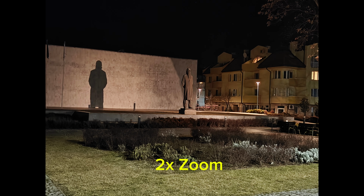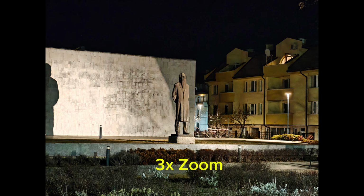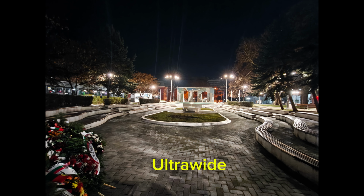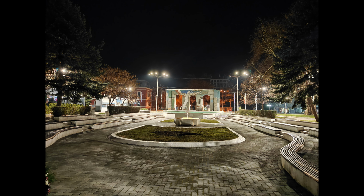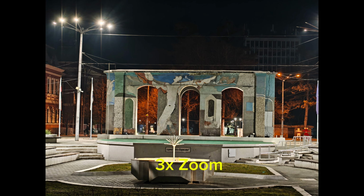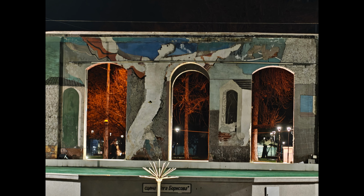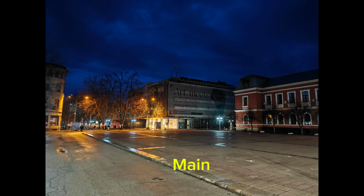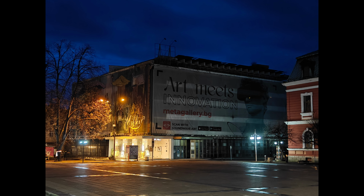The 2x shots are okay overall, but they are over processed and a little bit on the lower side in terms of detail, but still very usable. The 3x shots are excellent. The dynamic range is very good. The colors are also good and they do seem to be natural as well. The 6x zoom, which is again digital, is a little bit softer, understandably so, and a bit over processed as well, but at the end of the day, it's still very usable at night.